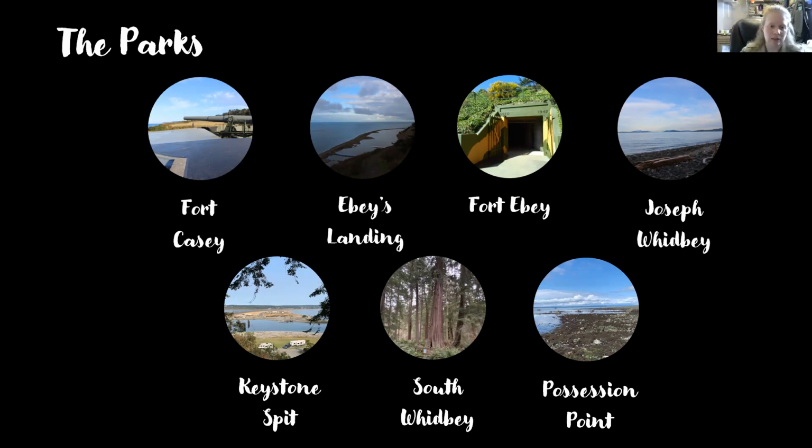So the parks that I am going to cover today, Fort Casey. That's kind of the headquarters of our operations for Central Whidbey. That's where the main park office is and everything. Part of Fort Casey is Keystone Spit, that long stretch of land that separates Crockett Lake from Admiralty Bay. Ebey's Landing, one that you guys definitely know all about, and then Fort Ebey just to the north of y'all.